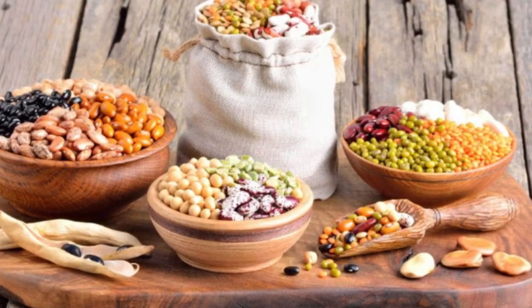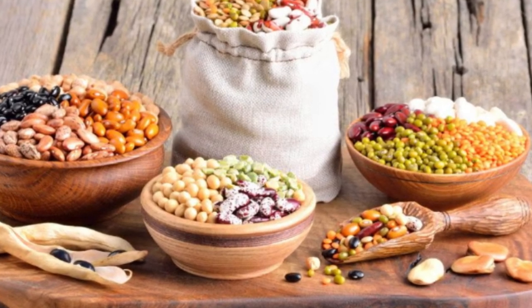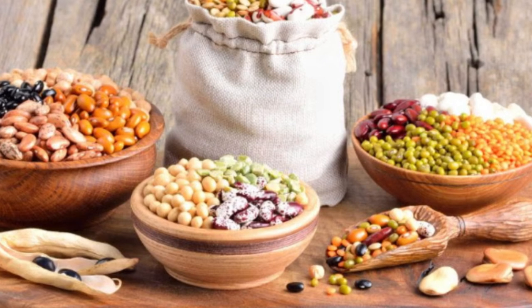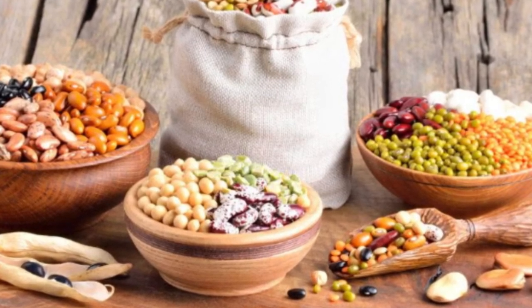One of the most encouraging aspects of combining beans and grains is how accessible and affordable it is. These are pantry staples that store well, are easy to prepare, and can be flavored endlessly with herbs, spices, and sauces to suit a wide range of preferences.